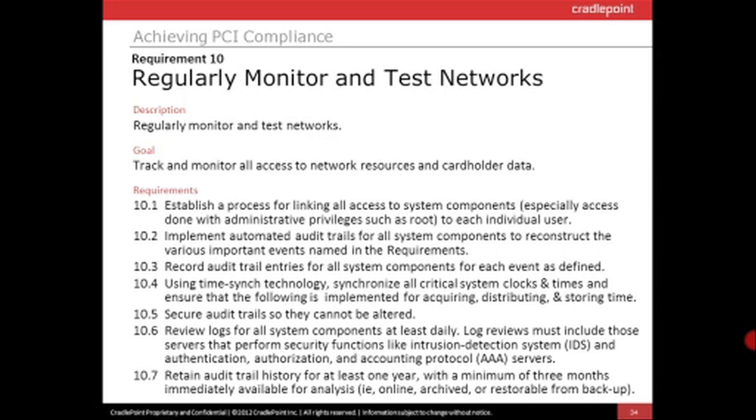This is going forward. In addition to the functionality that we already have within WiPipe Central and within the routers, this is an area where you'll expect to see CradlePoint come up with some very good solutions by either the end of the year or beginning of next year, with regards to specific applications that centrally manage and monitor your networks for PCI compliance.